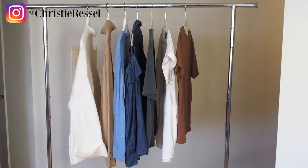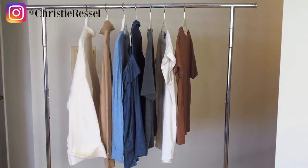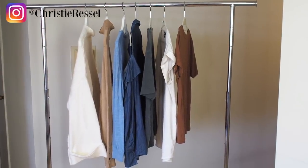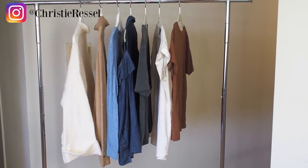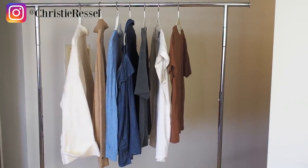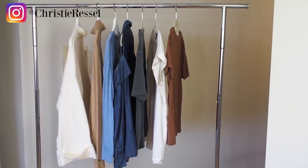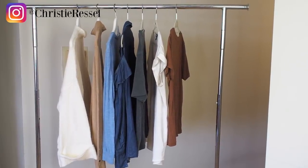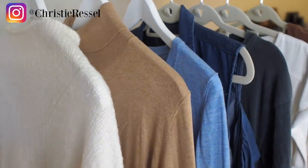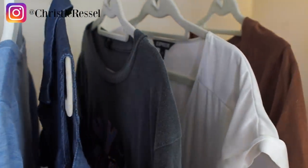For this capsule wardrobe, I have taken 7 shirts. So in this case, I have a cream turtleneck, a camel turtleneck, a basic blue sweater, a chambray shirt, a graphic tee, and 2 basic tees. One is an off-white and one is a camel color. So you'll see my main color palette there. And of course, you don't have to build a capsule wardrobe in neutrals. You can add any dose of color or prints that you like. Just for me in particular, to stick with my palette, I opted for these shades this time around.